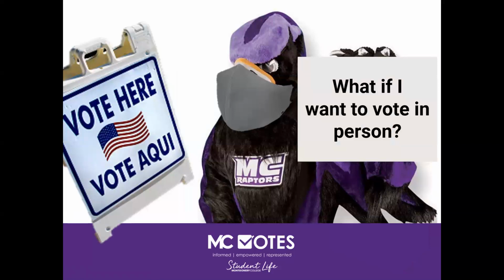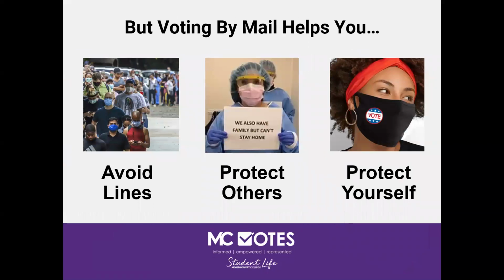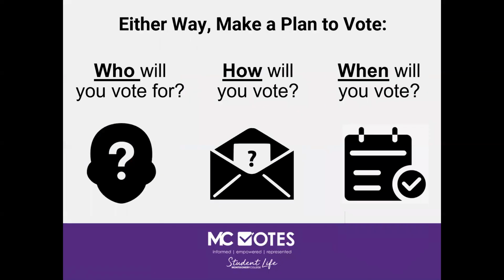But what if you want to vote in person? There will still be in-person voting options this fall, including early voting during October 26th through November 2nd, voting at voting centers on Election Day, November 3rd, or even voting in person at the Board of Elections. But voting by mail helps you avoid lines that we anticipate will be very lengthy on Election Day. Of course, it also protects others like our election workers, healthcare workers, and vulnerable members of our community, as well as yourself.